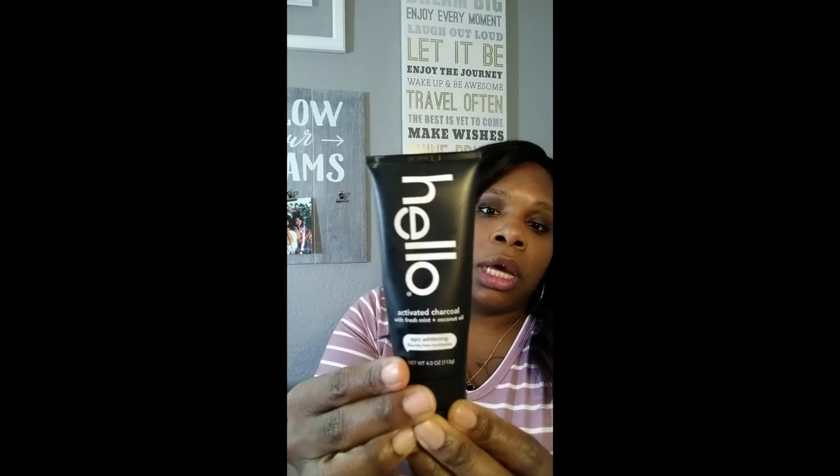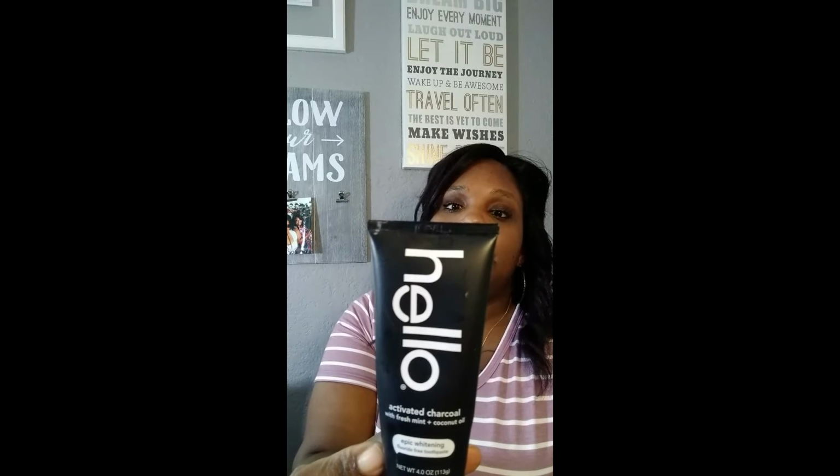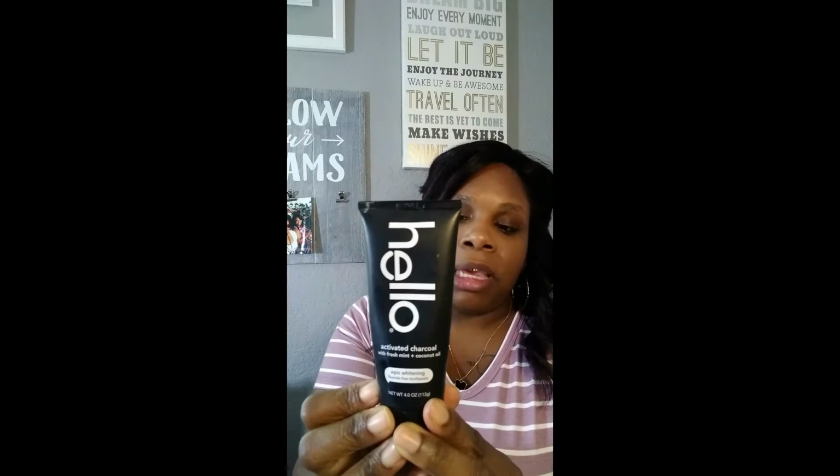Last month I purchased the Hello Activated Charcoal with Fresh Mint Coconut Oil Epic Whitening Fluoride Free Toothpaste, and I would repurchase this. I would recommend this. It does come out, let's see here if you can see. Yeah, so it's black. I was a little apprehensive about using it because I had read online it could be messy. It can be a little messy, but if you brush your teeth as you traditionally would with a little extra care, keeping in mind that it's black toothpaste, it doesn't have to get out of hand.